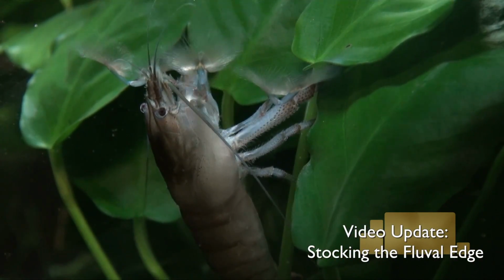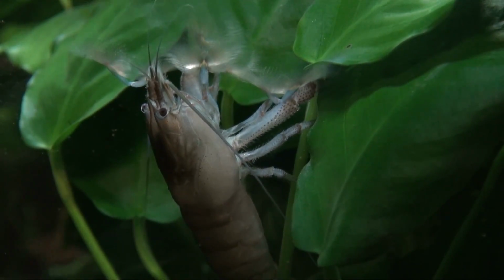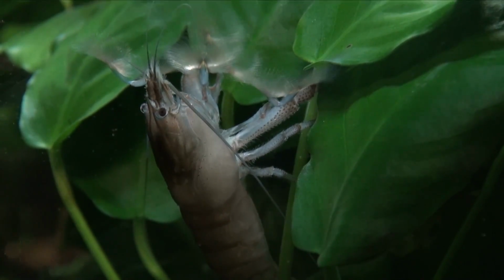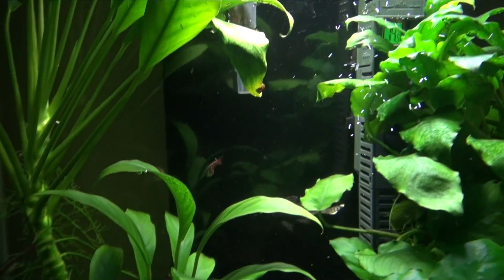Up next we have the Fluval Edge 12-gallon, and I promised I would give you a shot of this guy if he ever came out. This is the blue mole shrimp. Now the other two shrimp I had that were similar to this guy actually passed away, but this guy's doing really well. He comes out on a regular basis and just filters the water and looks cool.